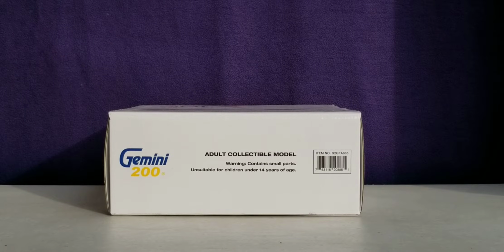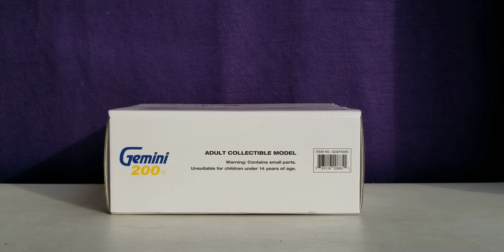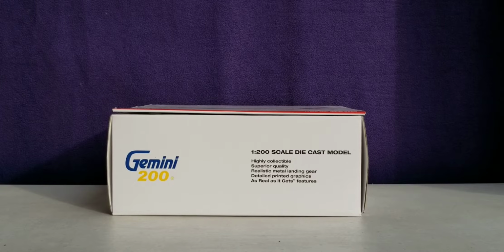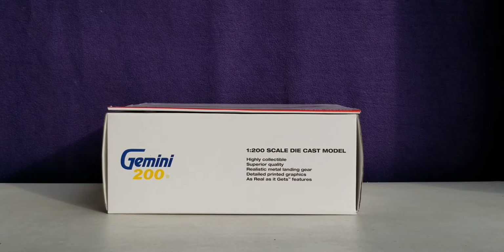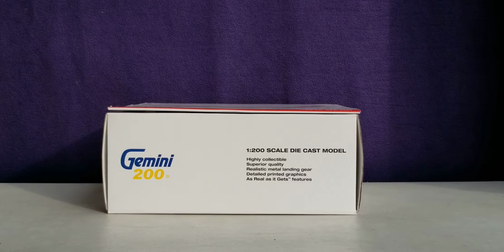Alright, now you're looking at the top of the box, and what you see is the engraved blue and gold Gemini 200 decal, the adult warning information, as well as the item number information you see at the top of the box. Now you're looking at the bottom of the box, and what you see is the engraved blue and gold Gemini 200 decal, as well as the 1/200 scale diecast model, and some more information you see at the bottom of the box.